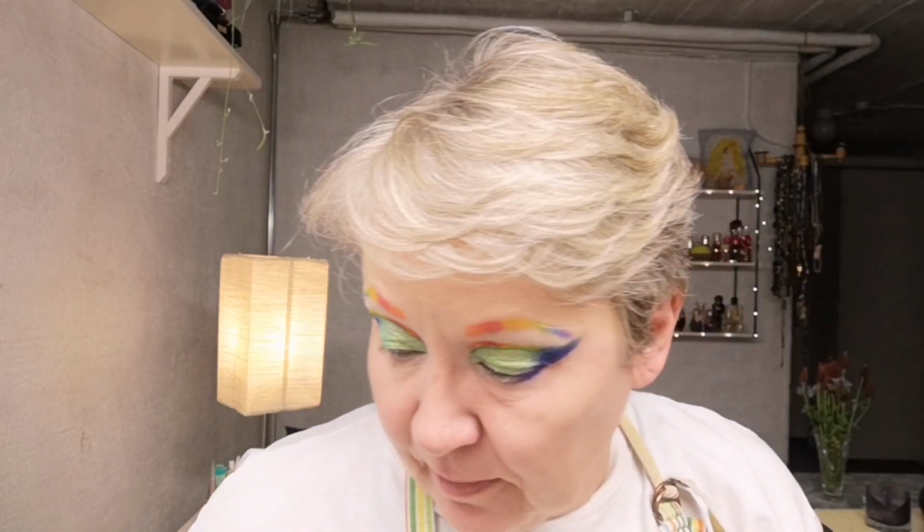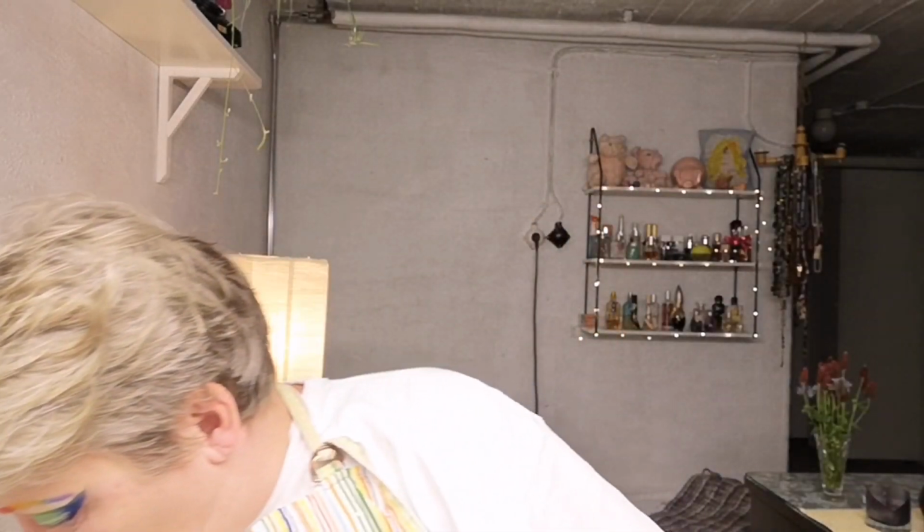What will I do next? Okay, I think I will do the eyeliner. I was thinking of doing this blue one, but I don't think it will show up that well here because it's also blue. Maybe I should take something completely different.